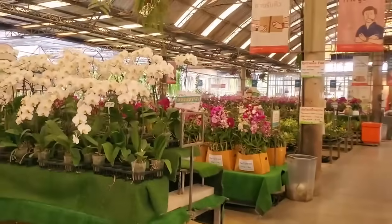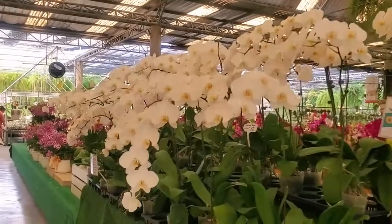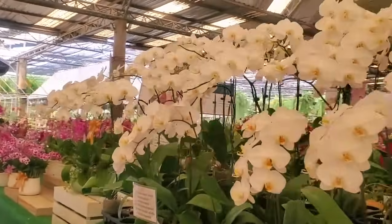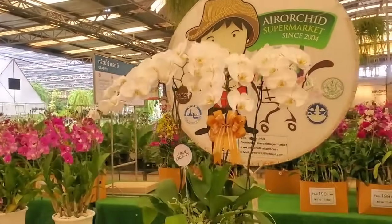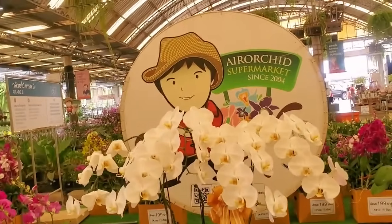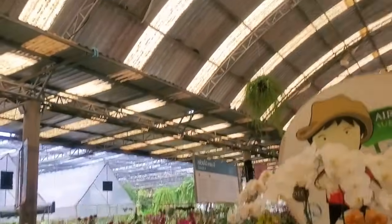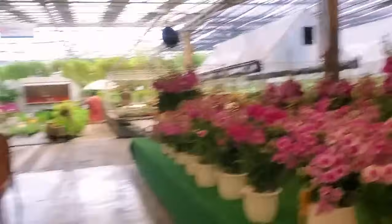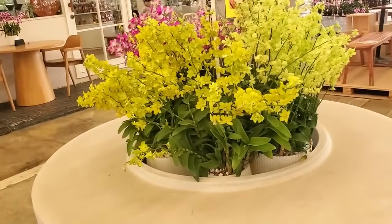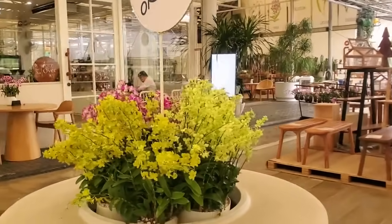And I'm seeing the Phalaenopsis orchids over here, all white. And of course, this is a bestseller, and I can understand why, because when we go into the hotels, we realize that most of the displays in the hotels are white Phalaenopsis orchids. So there, quite beautiful. And the area is covered, and there are exhaust fans. And I'm seeing pigeons as well. So more gifts here. Look at this beautiful display right here. My Lord, this is so beautiful.